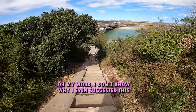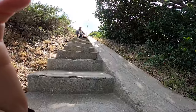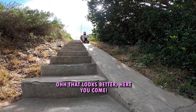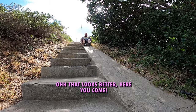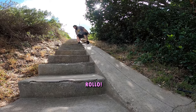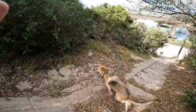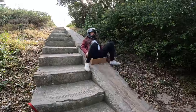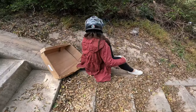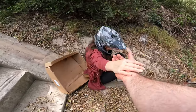Slightly steeper slope, the results are mixed. Ooh, that like better. Dis baie beter. Hallo, kom hier. Safety first. Opting for the most severe gradient, the goose shows us how it's done. Okay. I broke it. With our test trolley written off, we opt for a static demonstration.